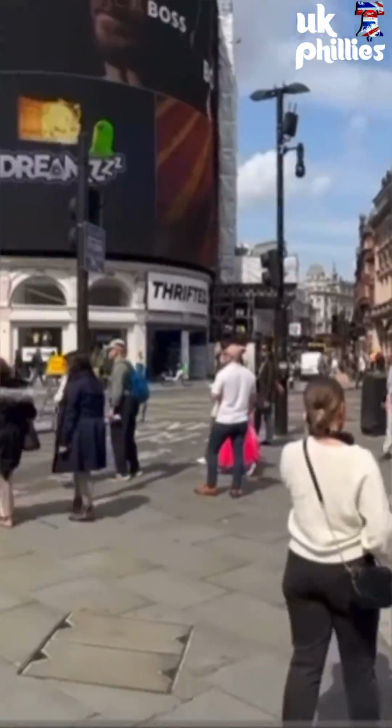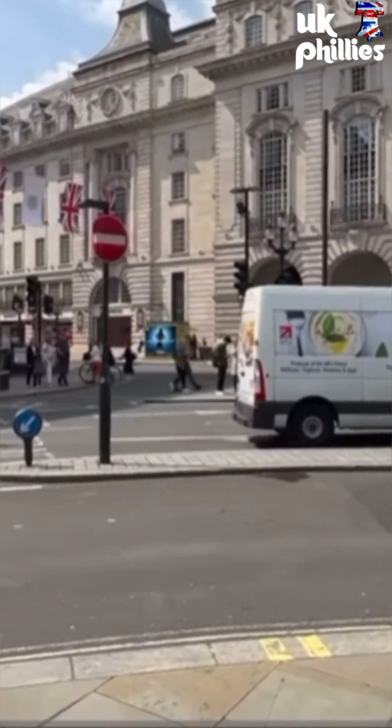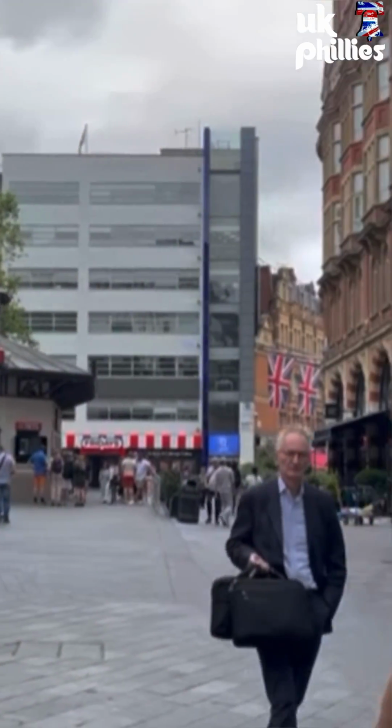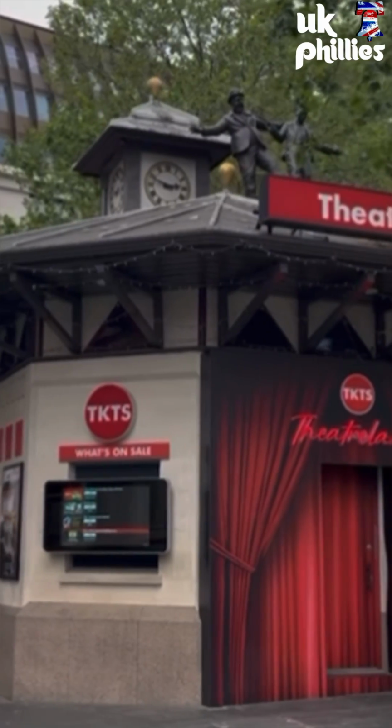And then, of course, you've got Piccadilly Circus, Leicester Square, Shaftesbury Avenue, the West End, Fleet Street, Regent Street, Selfridges. So many brilliant and excellent areas of London. Again, all walkable, and some great places to eat and drink and take in a show if it takes your fancy.